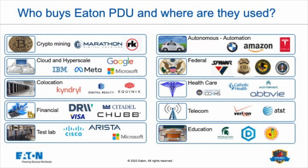And telecom, which is obviously a tried and true industry, and education. I know Tripp Lite's really big in education as far as products for actual education locations, where a lot of times on the Eaton side, we were more successful with PDUs, at least in the big data centers. So when they're building a mega data center for research or other things, Michigan State's on here, Dakota State University, big data centers that they built out and they standardized on our PDU.